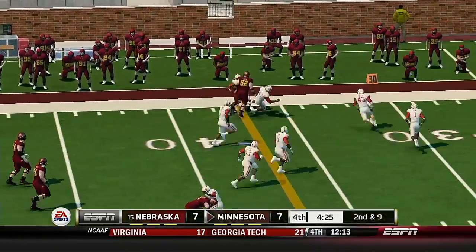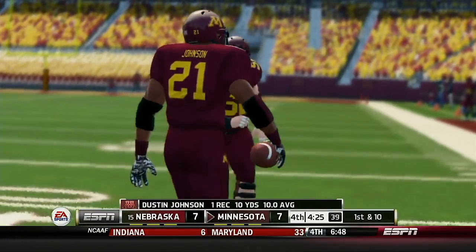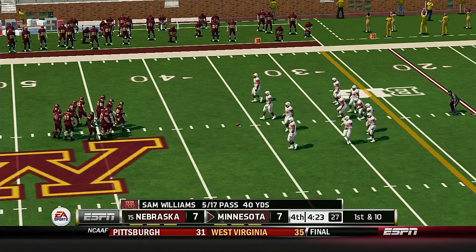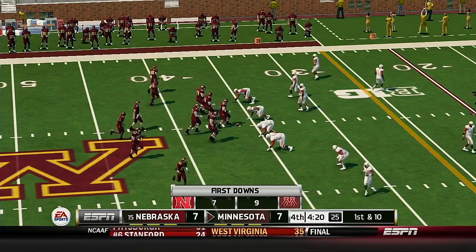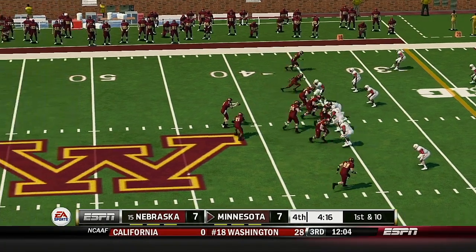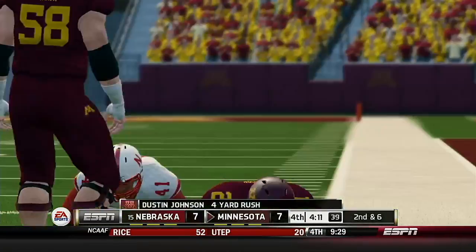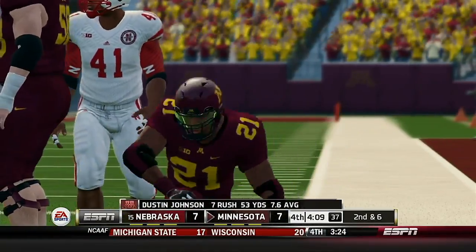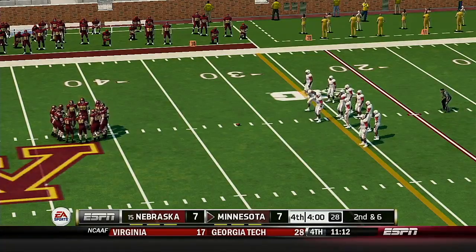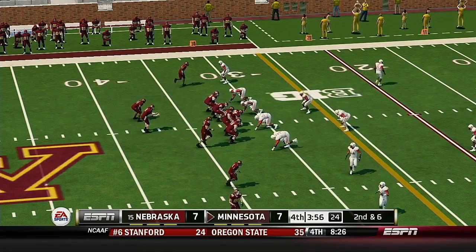Three. Delivers to the halfback on the screen. And he tackles him hard at the 36-yard line. To the tailback, good for about 4 yards. That makes it 2nd and 6. It's 2nd down, 6 to go. Ball on the 32.